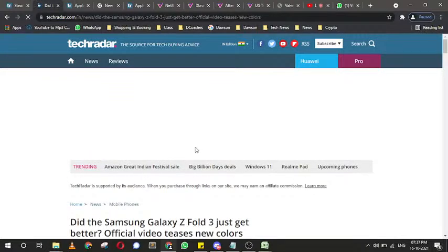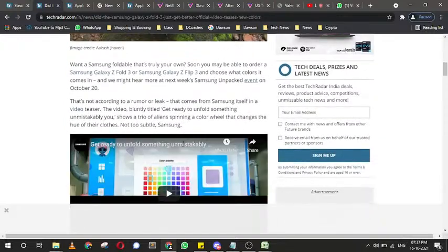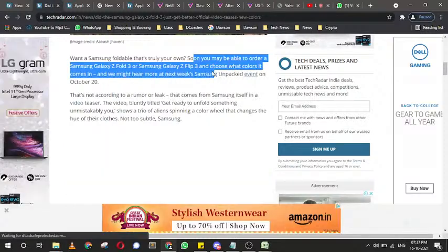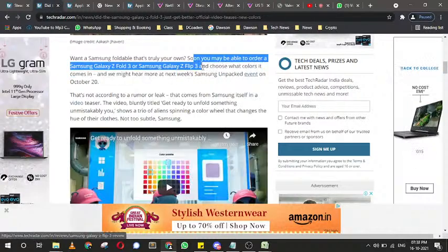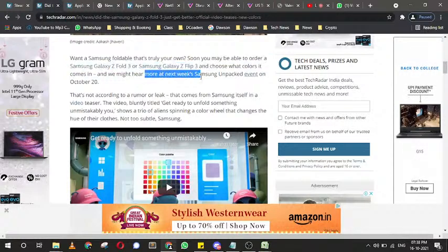So next, did the Samsung Galaxy Z Fold 3 get better, or official video teasers of new colors? Want a specific Samsung Fold Edge you truly own? Soon you might be able to order the Samsung Galaxy Z Fold 3 and choose the colors it comes in, and we might hear more at next week's Unpacked event on October 20th.